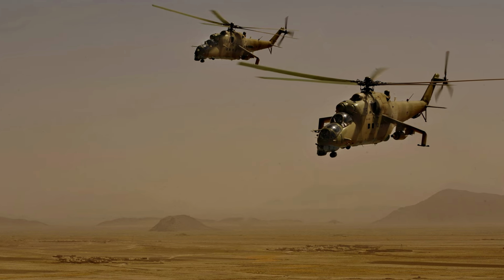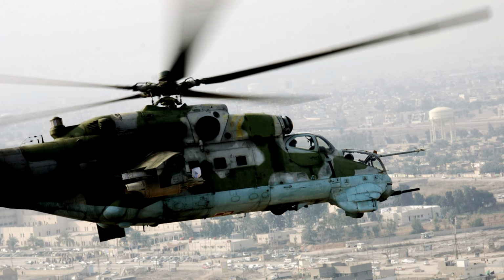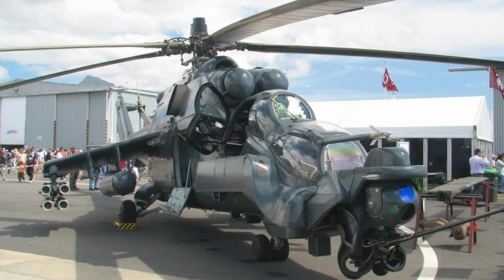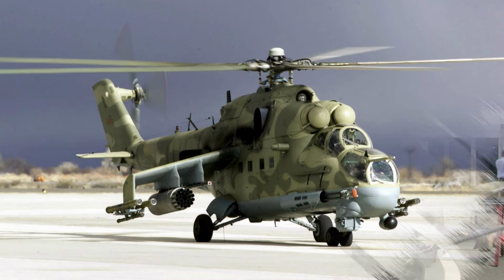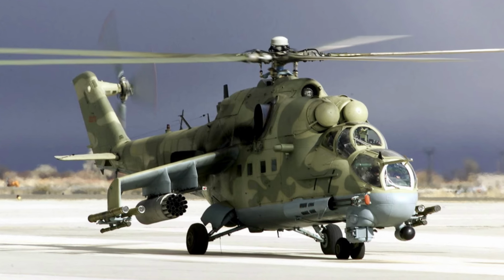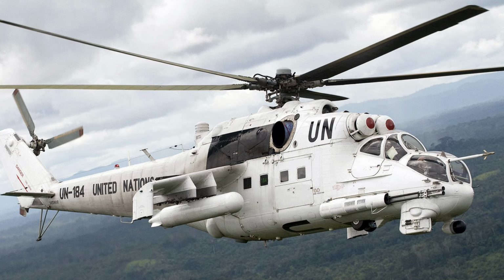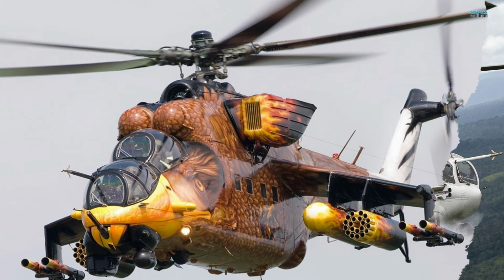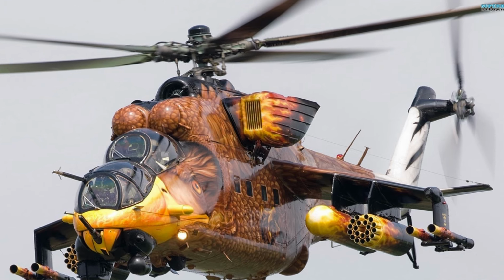This helicopter is capable of a mixed armament loadout. Early versions of the Hind gunship carried 4 9M17P Skorpion anti-tank guided missiles. However, it is not a dedicated anti-tank helicopter, but rather a ground support helicopter. The Mi-24 is extremely fast. In 1976, a version of this helicopter set an official world speed record of 368 km per hour.